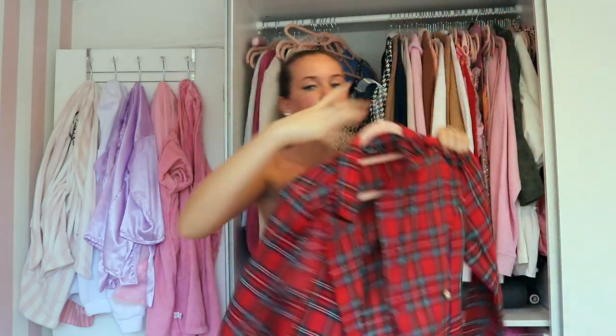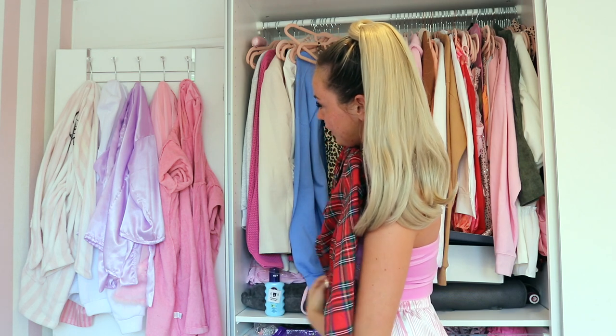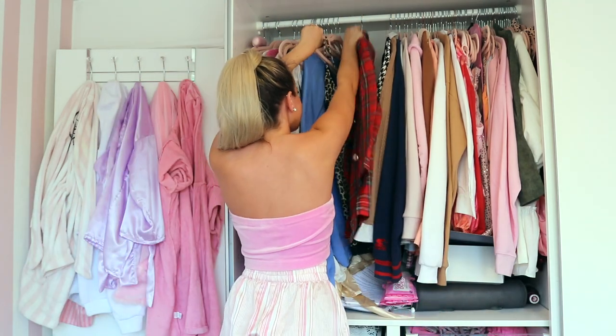Do you know what? I love this to absolute pieces, but will I wear it? Because it is now coming out of winter, but then I'm thinking, what would I wear it with? I want to keep it. Sorry guys, I love everything. What am I gonna do?